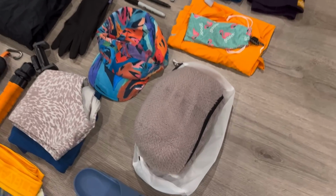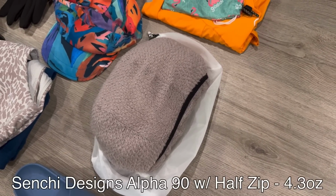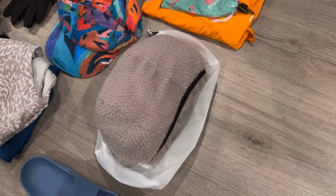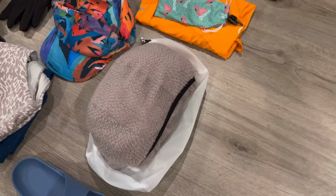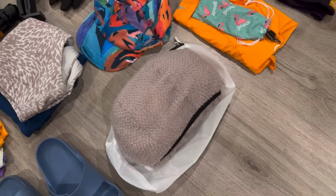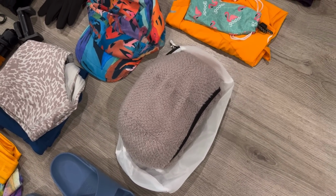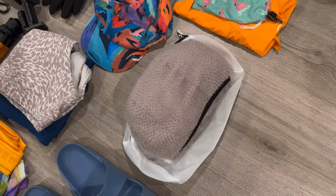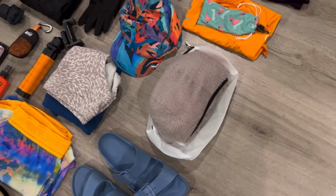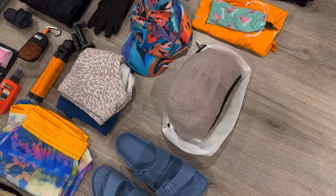And then below that is my mid-weight layer. So this is the Senshi Designs Alpha 90 fleece. It has a quarter zip, which I love because that helps you regulate your temperature a little bit better. It's sitting on the wash pouch for it. So when you do machine wash this, you have to wash it inside of a pouch to help protect the fabric. Super lightweight pouch, so I figured I'd bring it. Not sure how often I'll wash it, but I wanted to have the option to.